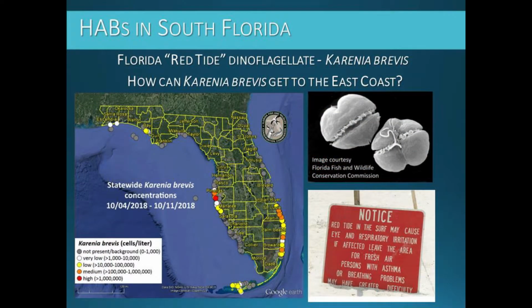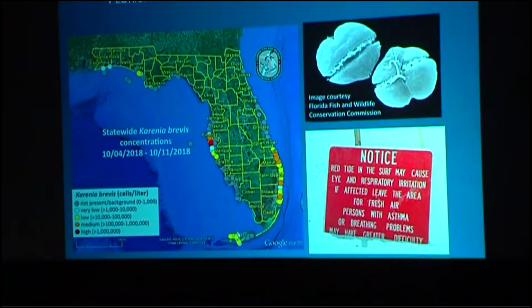So now we get into October, this October. So this is just a couple weeks ago. It's still on the West Coast. Notice there's some down in the Florida Keys. That's new. Didn't show up down there before. And now we see it down in Broward and Palm Beach. Not up here yet, but in the beginning of October, we saw it down in the southern counties on the East Coast.